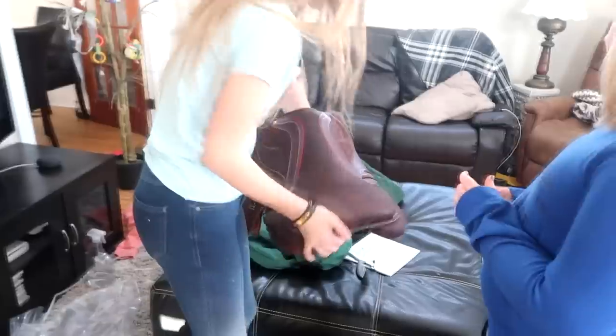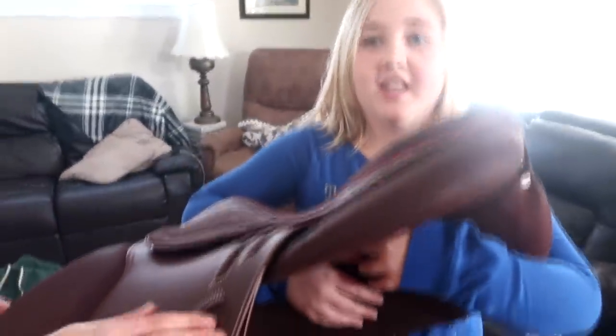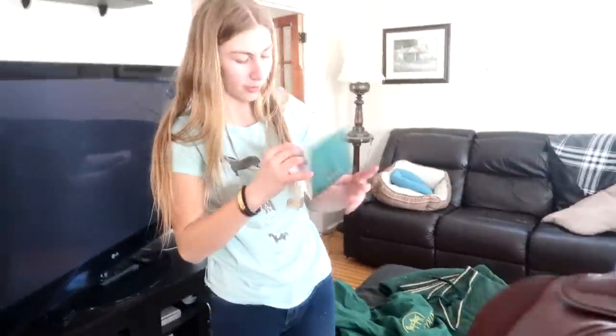Can I hold the saddle? Yeah, let her hold the saddle. Oh my god. Not heavy at all. Not as heavy as my other one. It says Devoucoux. Mom, I can go. Woo! I think this is the receipt or something. Oh my gosh, it feels amazing. Actually feels heavier out of the box. This is the customer invoice. Okay, that's our invoice.